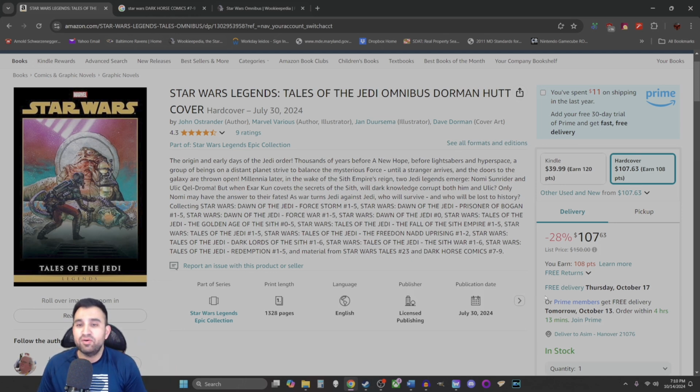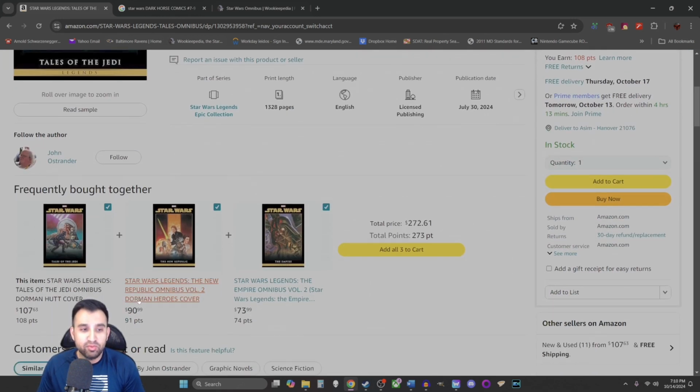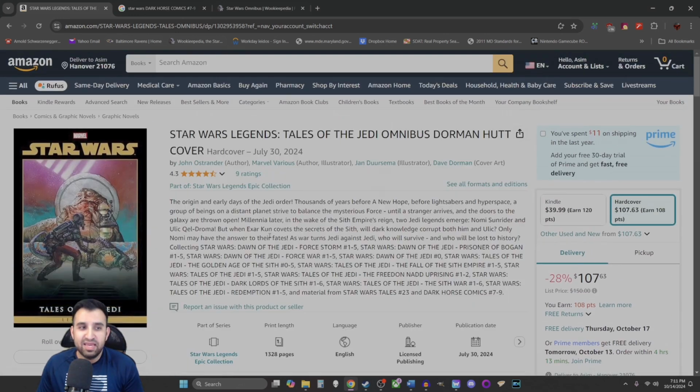So the original price is $150. Right now, you can get it for $108, which is still a great deal for this. And I'm not going to get this now. I'm probably going to wait for a deeper sale, because it does seem like other omnibuses are going for much lower, as you can see below, for like volume 2 of the Empire series, $74. So I'm going to wait for a deeper sale for this, and then I'll actually get it and probably do a video later on. I don't even know where I'm going to store this, but I'll figure something out.